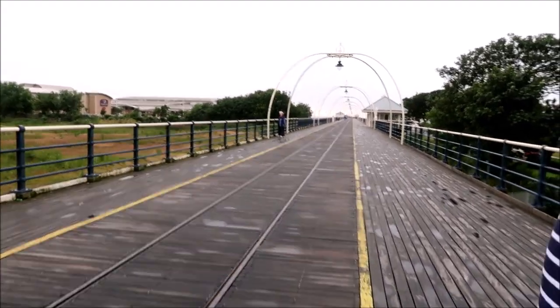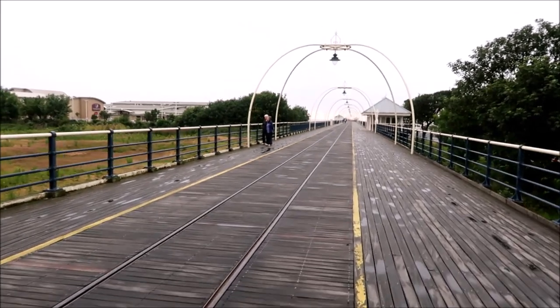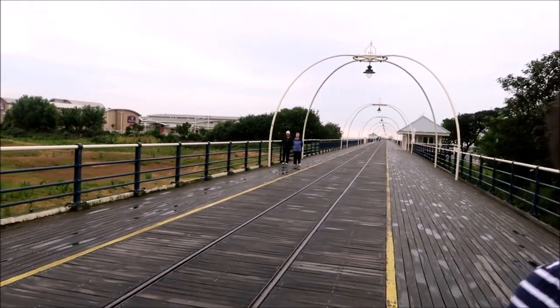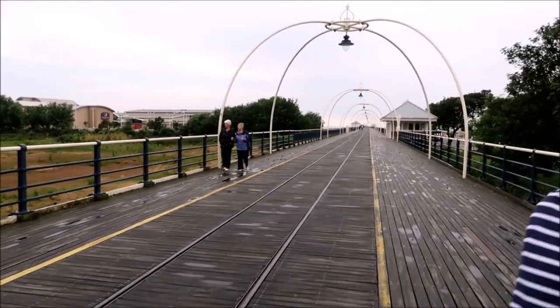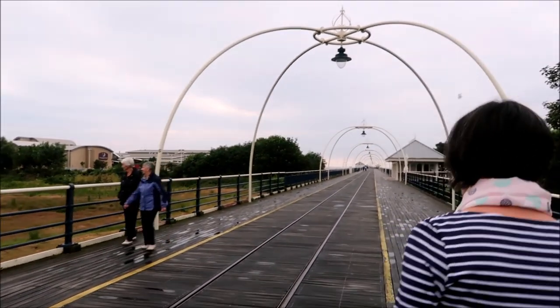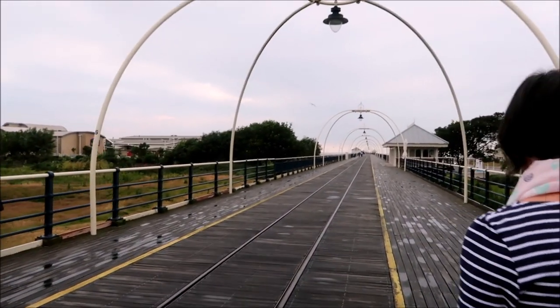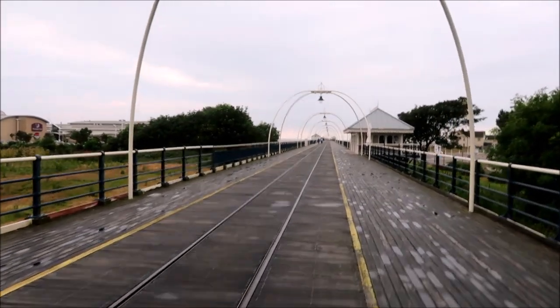Oh, right. This is a bit of a shame. You can see the tracks are still here. Yeah, left the tracks in there, but there's one of these tractor train things that goes along. I see, yeah. On pneumatic tyres. Yeah. Converted Land Rover Series 2, I think. Oh, right, okay. That's still quite nice.